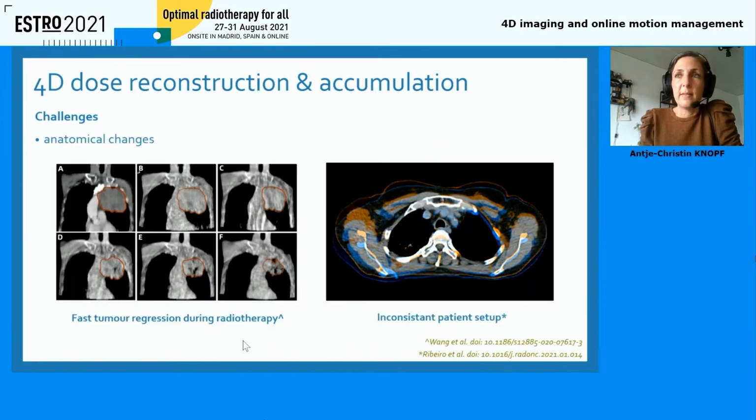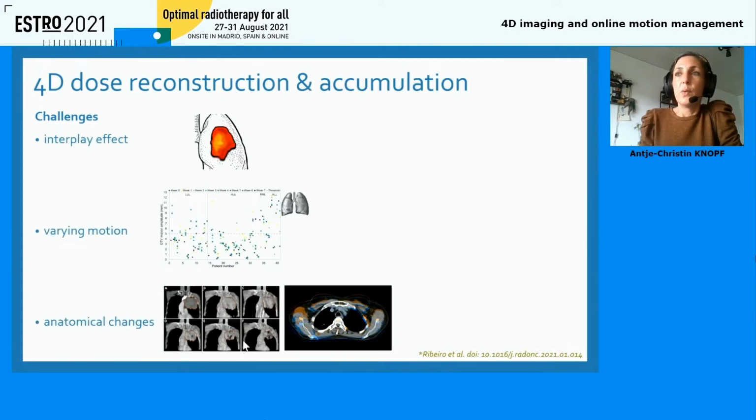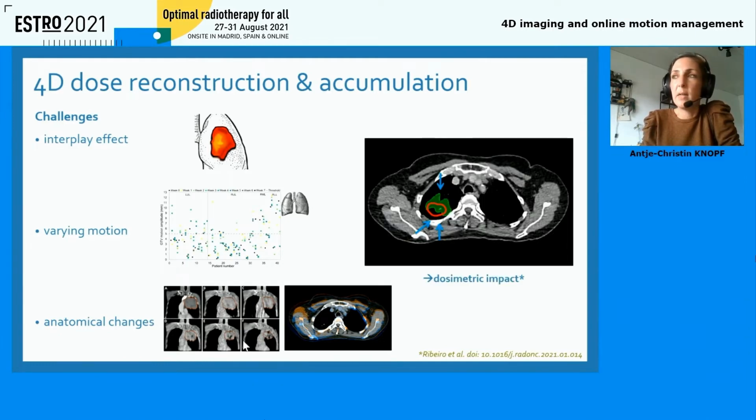Another challenge is that especially when treating, for example, lung tumors, we can see a fast regression in these tumors. So within the fractionation scheme, the anatomy of the tumor and the surrounding tissue can change. This is a problem for protons because they are highly sensitive to density changes. And of course, inconsistencies in the patient setup can also challenge the dose distribution. So in summary, this interplay effect, varying motion and anatomical changes can lead to dosimetric uncertainties when delivering these doses.